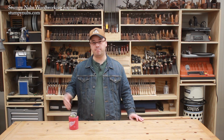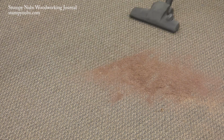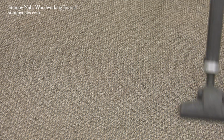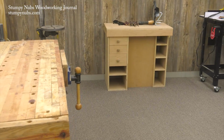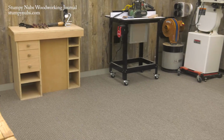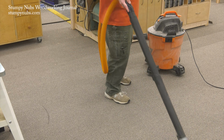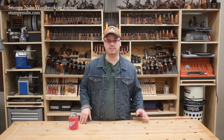Does fine dust build up in the carpet over time? Nope. I mean, there's probably a little more dust in there than on a tile floor you've swept and mopped, but there's probably less dust built up around this shop than in most of your shops. That's because we just keep things clean. If not every day, we vacuum every few days or after using a really dusty tool like a router. Again, it doesn't take any longer to vacuum than it does to sweep.